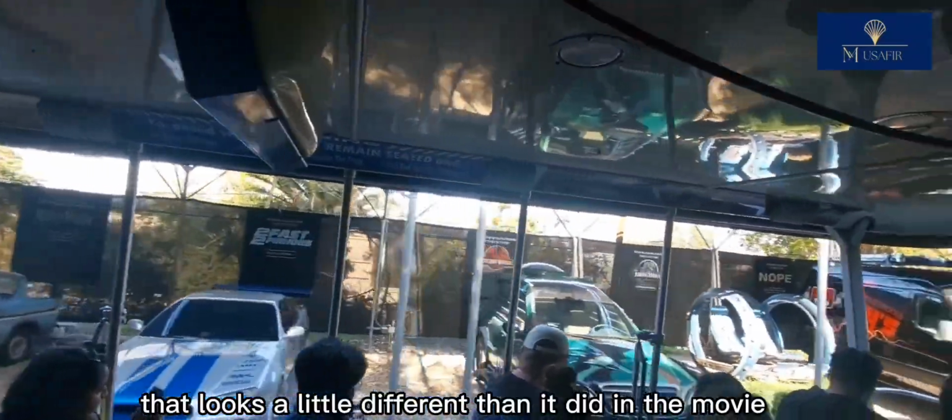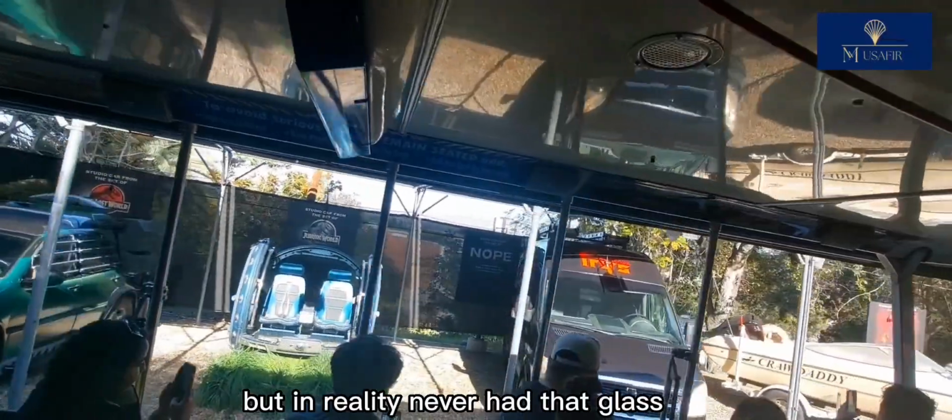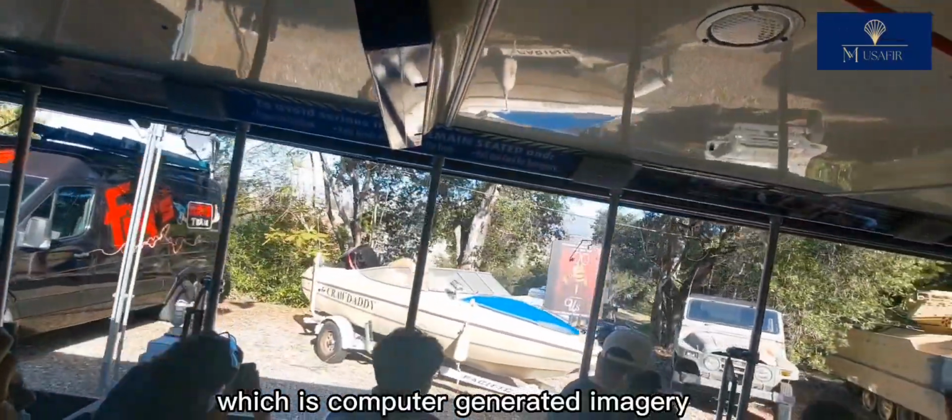That looks a little different than it did in the movie. In the movie, it had glass that covered the two boys who rode inside of it, but in reality, it never had that glass. We added that in with CGI, which is computer-generated imagery.